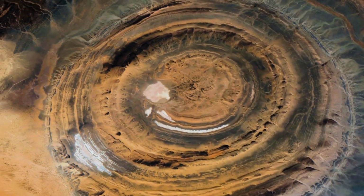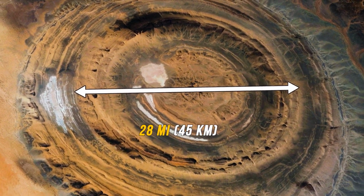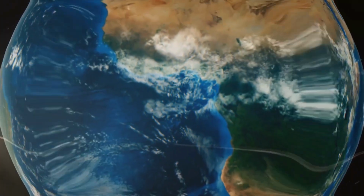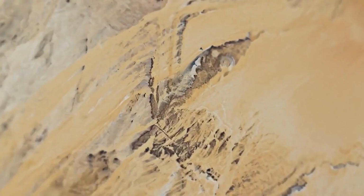This geological phenomenon is made up of sedimentary and igneous rocks and measures 28 miles across. From space, you can see several faults where the rock layers have shifted and have been pulled apart. The Richat structure is situated in the heart of the Sahara Desert. There you go. This is our version of the top 10.